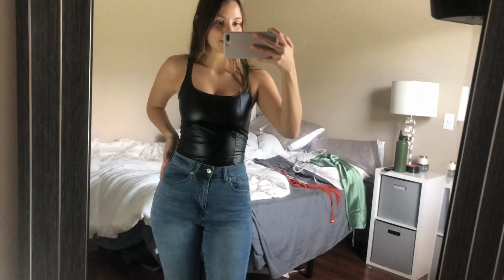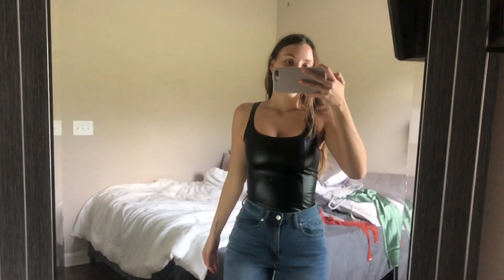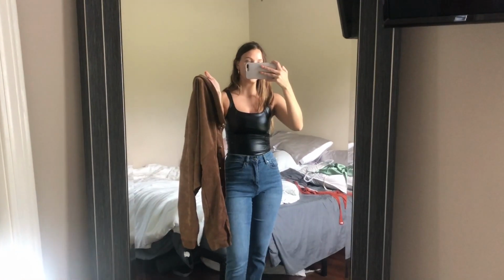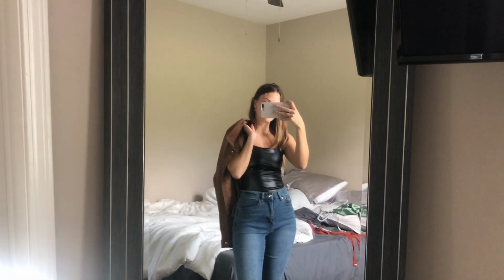One of my favorite things that I got yesterday was this leather bodysuit. I just feel like you could do so many things with this. You could dress it down, you could dress it up, and it really pulls everything in, which I like. I feel like this could also be a fall staple. I would pair this with this brown jacket that I got from Shein a few months ago.